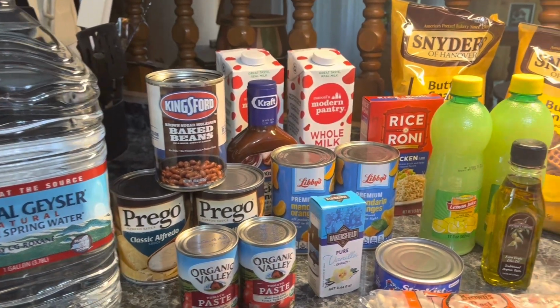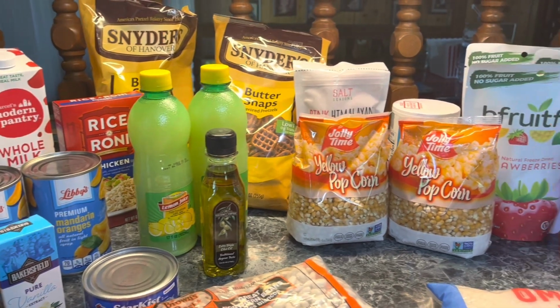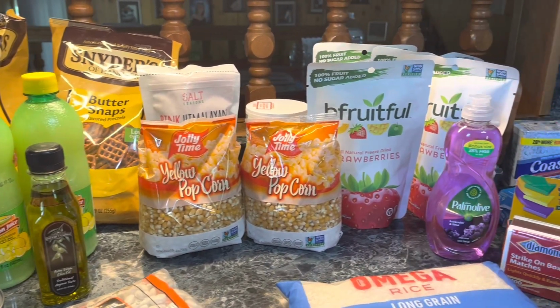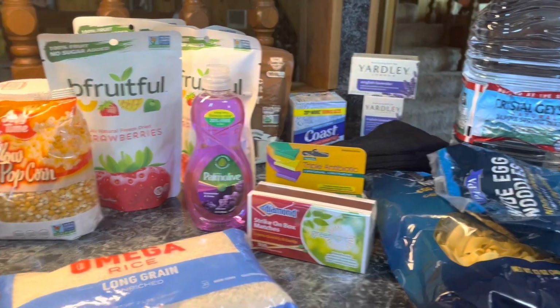Can you honestly fill your pantry with items from the local dollar stores? Today, we're going to look at 2 different dollar stores in my area and find out how their prices compare.